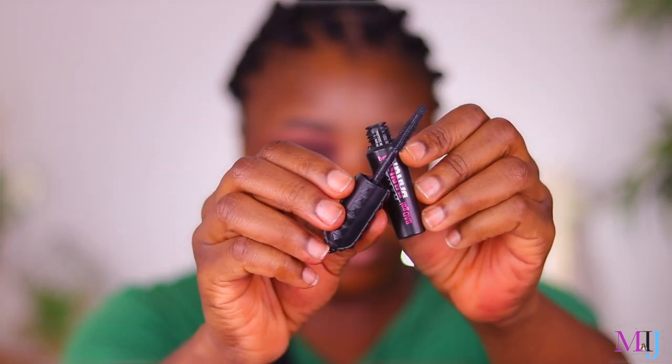For mascara, I'm using the Benefit Bad Girl Bang Mascara. And for eyelashes, I'm using the Carolee's lashes in the style Anni.